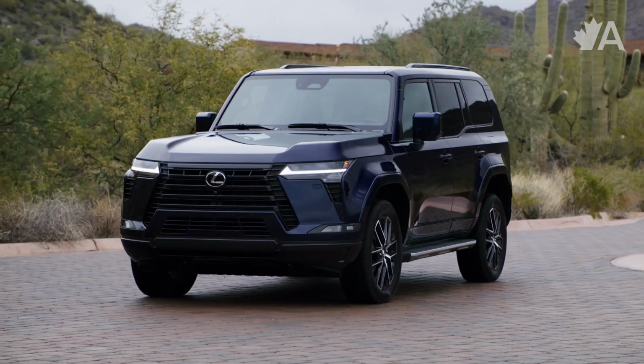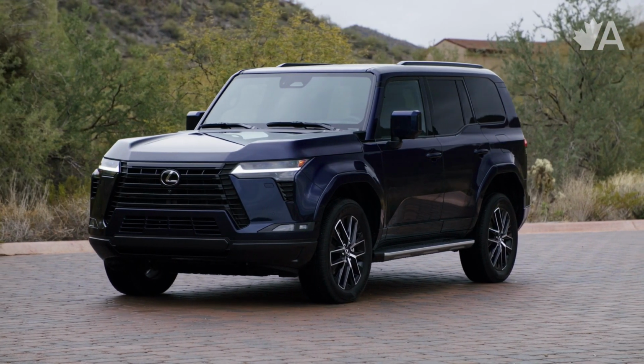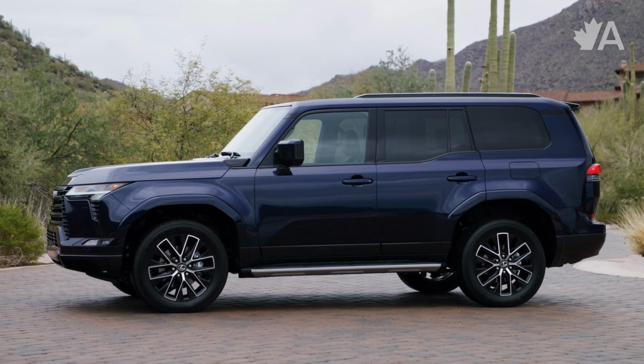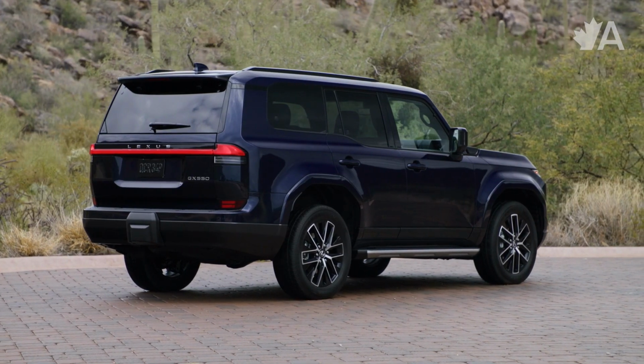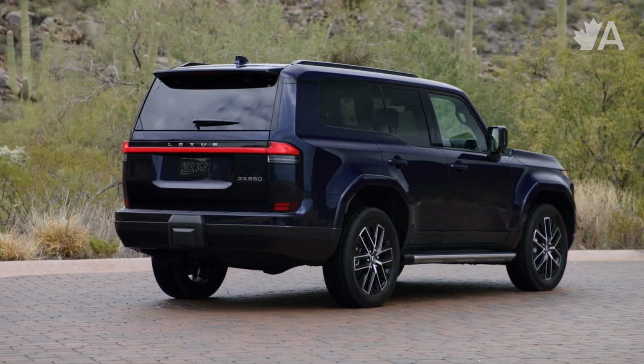I mean, just take a look. I think it looks pretty damn good. Now, this is virtually identical in terms of overall proportions and lines to the new Toyota Land Cruiser. Nothing wrong with that, in my opinion. They both look very cool. Rough, rugged, chiseled. I gotta say, this isn't the Lexus that we know because it is just so different.